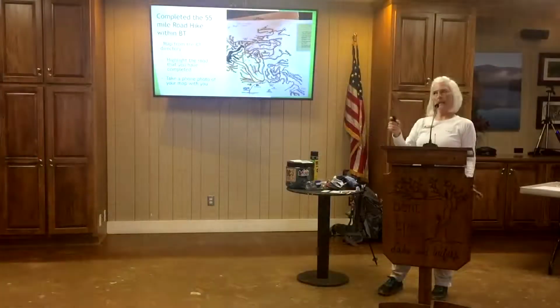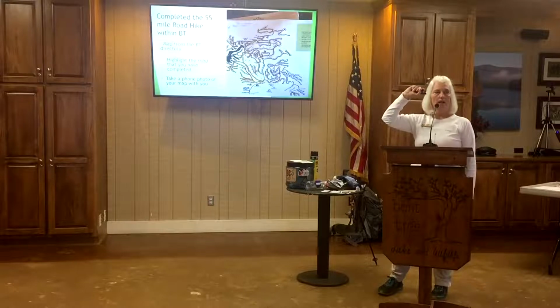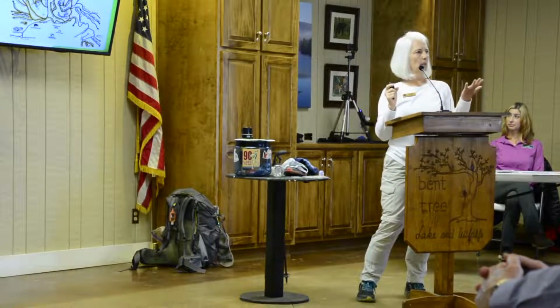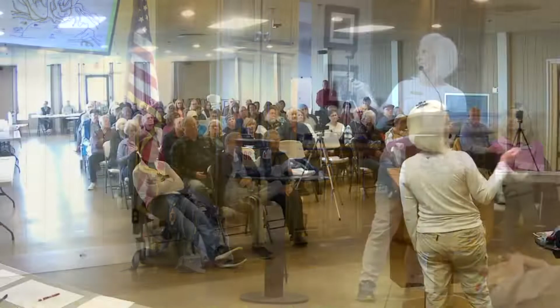What I did was I just got a map out of the directory, and I would highlight when I finished a road, and then I'd take a picture of it before I went back out there, because it doesn't look like that when you get out there. That's just a little bit of a guide. So you need a picture of where you've been and where you need to go. So I just did that with my phone, okay?